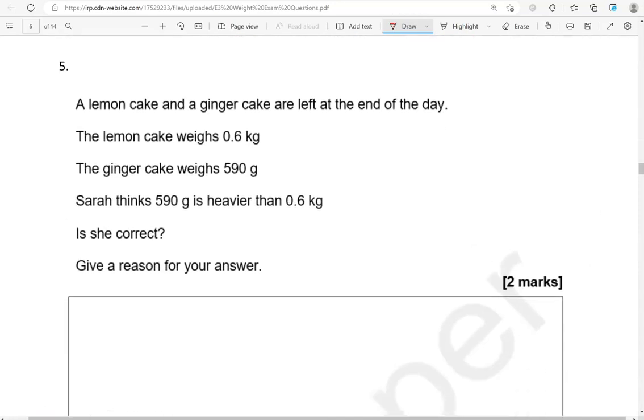A lemon cake and a ginger cake are left at the end of the day. The lemon cake weighs 0.6 kilograms. The ginger cake weighs 590 grams. Sarah thinks 590 grams is heavier than 0.6 kilograms. Is she correct? Give a reason for your answer.